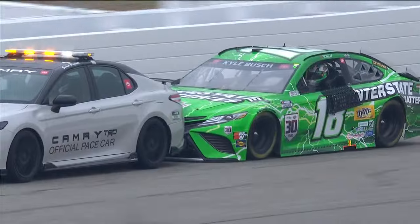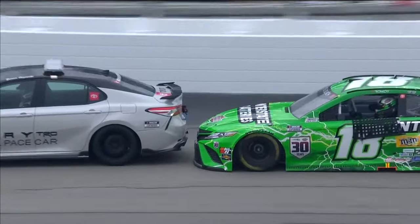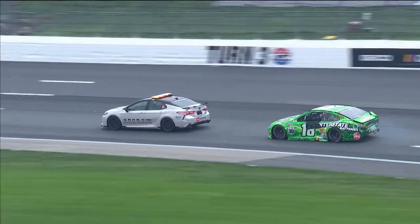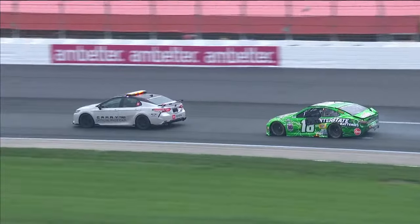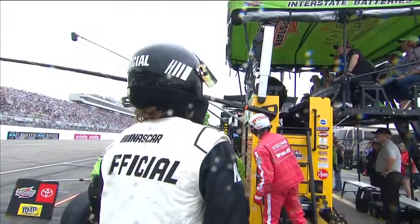Oh, he's got the window net down, pushing the pace car. I don't believe I would do that. Yeah, I wouldn't either. It's definitely going to draw the attention of NASCAR there. I guess some frustration. Let's take a look.